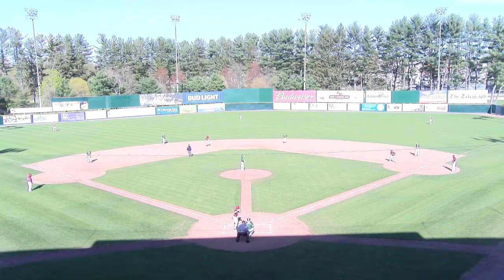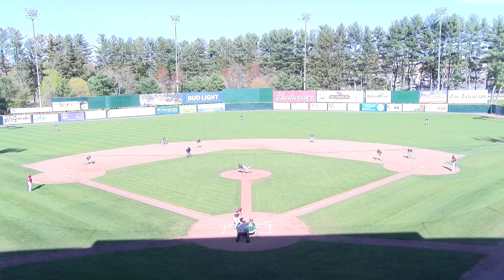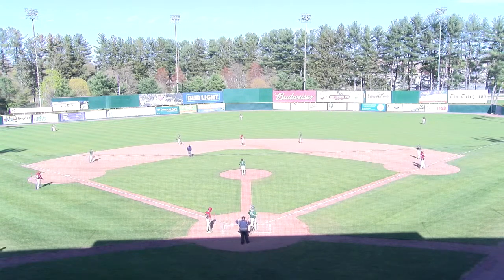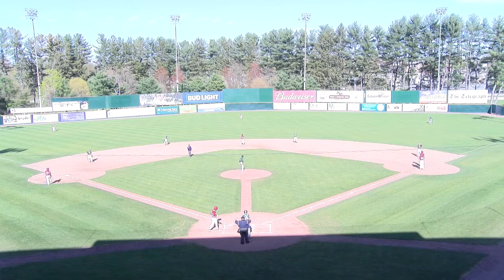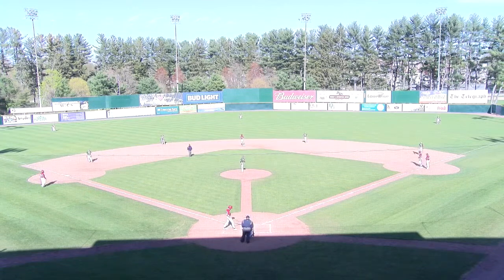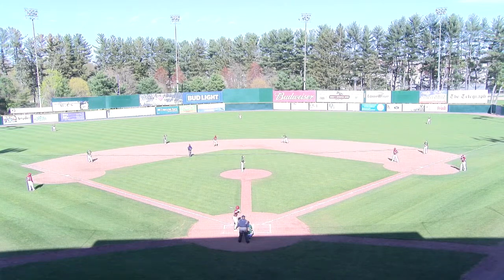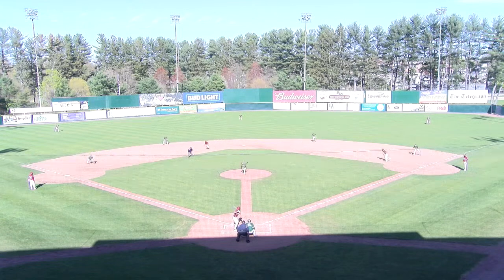Big at bat here. And the pitch is a slow curve, high. And that will fill the count at 3 balls and 2 strikes. Don't want to walk him here, that's for sure. Load the bases up here. Big pitch early in the game.